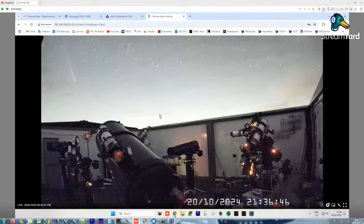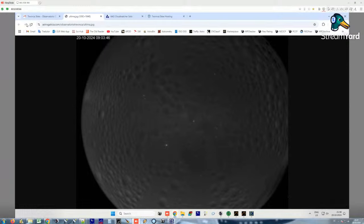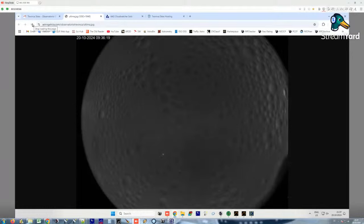So here again, the setup. It seems there's no cloud. That's a good sign. It's probably the first good clear night that we had in a month.